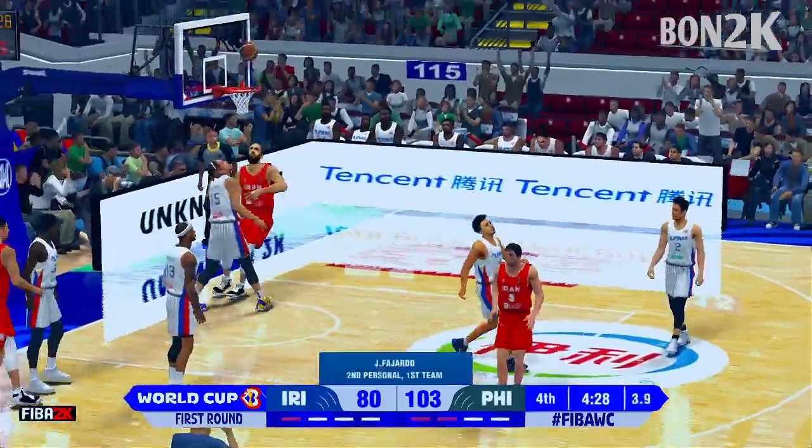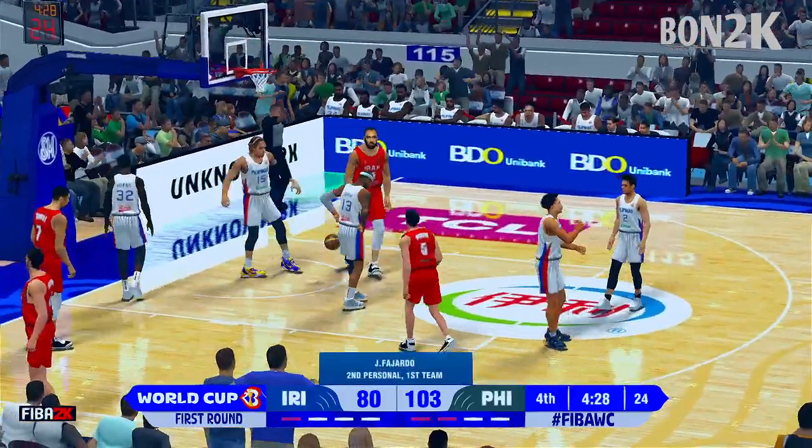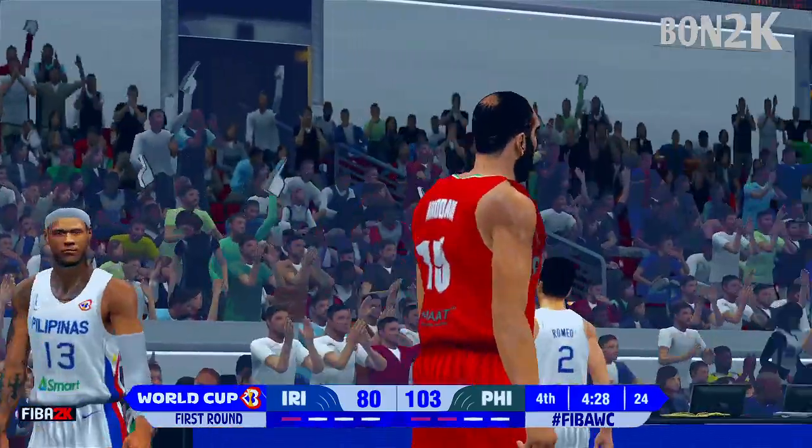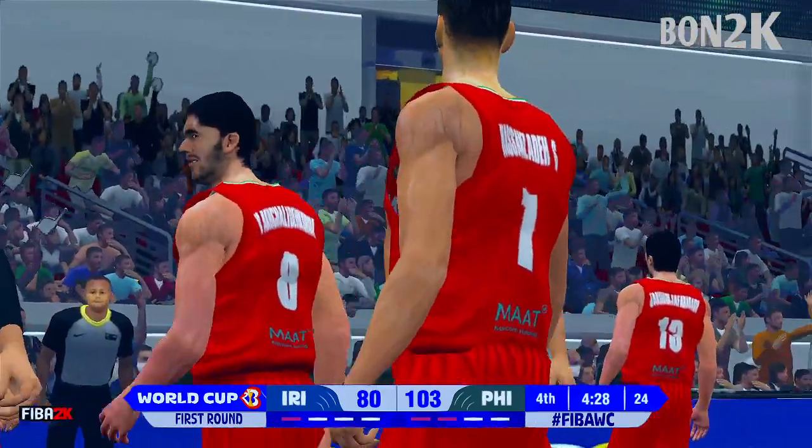Gives to Hershey. And foul called as he misses. He'll go to the line and shoot two. Obvious foul. Yeah, he took a hit right there and earned those free throws.